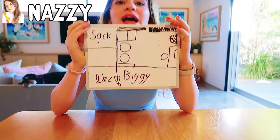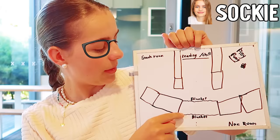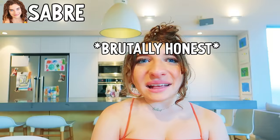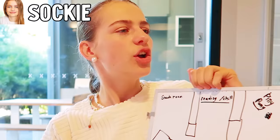Wait! Let me talk! Nazzy's way is worse than mine. The hallway's down here, Naz's room is there, my room's there. We have wardrobes here and here, like a big wall. Then we have blankets covering the entrance. That sounds not secret at all. And then there's two wardrobes here, and a reading and chill area. Where's my room, bro? A snack room. And ping pong. Your room's gone.